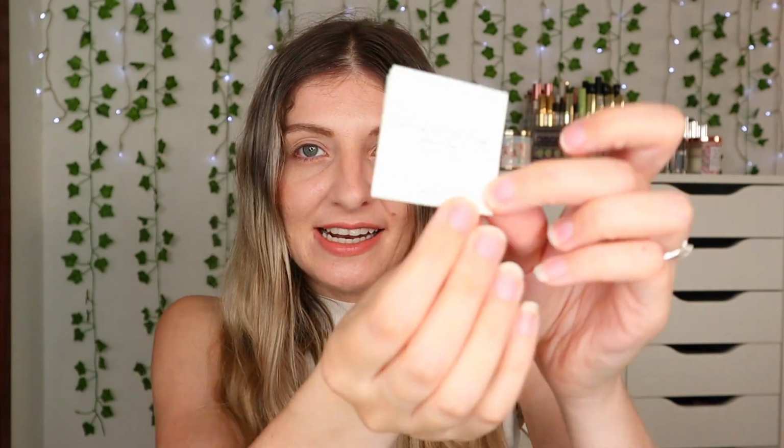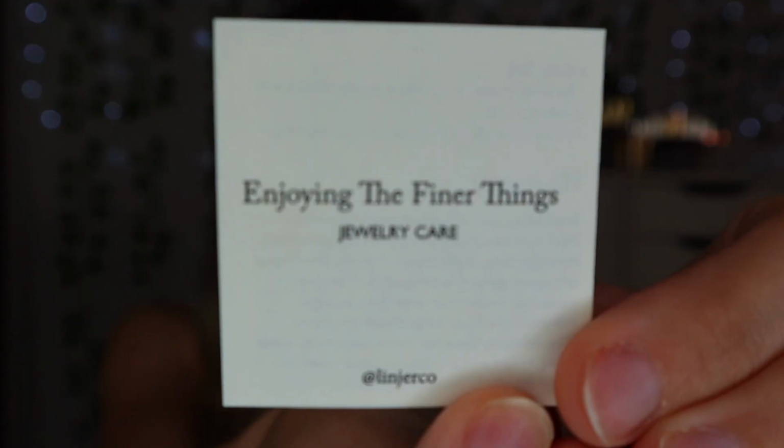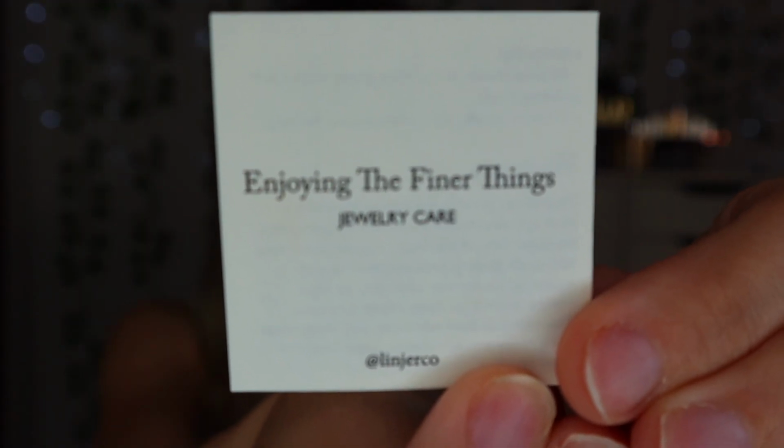And I'm so excited. What I like is that in every single package that you will get, you have this little booklet over here, and it basically tells you about their story, their importance towards sustainability, the materials that they use, care and warranty as well.